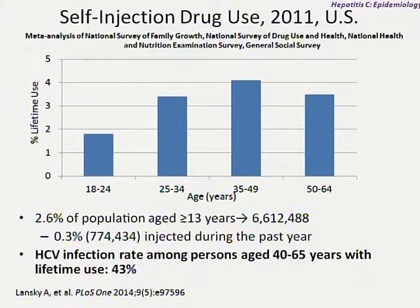The lifetime risk of injection is highest among people aged 35 to 64. And I think what's most remarkable, at the bottom of the slide, is that the HCV infection rate among persons aged 40 to 65 with lifetime use, at least one time, is 43%. And that's not an uncommon scenario.